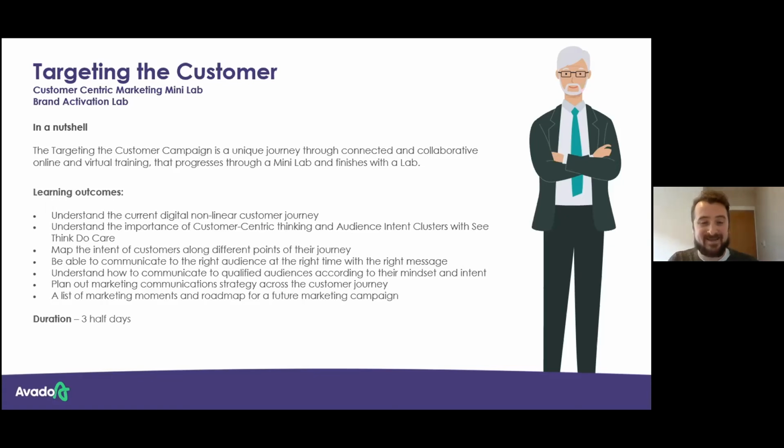So that's what it focuses on across the whole campaign, i.e. the 2 workshops. What you'll have at the end of it is being in a position where you've got that marketing and comms strategy, or at least that framework in place to be able to take forward. And in terms of the duration, it's delivered over, as I mentioned, a 3 half-day period. So it's made up of 2 workshops.